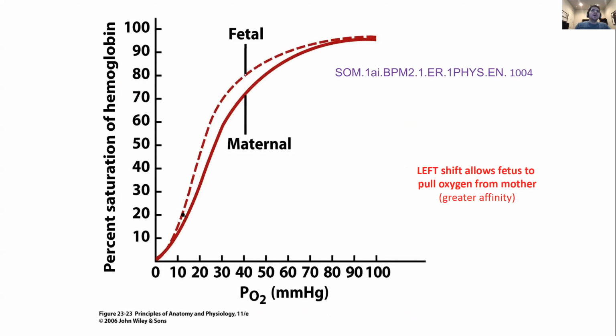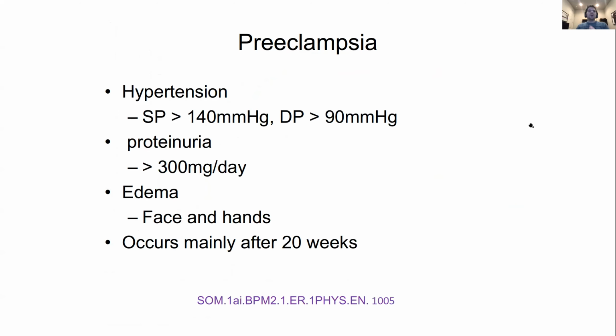If we look here, remember that there's a left shift on the oxygen saturation curve, and that's because you have that fetal hemoglobin. So fetal hemoglobin has a higher affinity for oxygen than normal hemoglobin. And that's important because it tells the fetus it can pull the oxygen from mom and it can use it, right? So that's why you get this left shift.